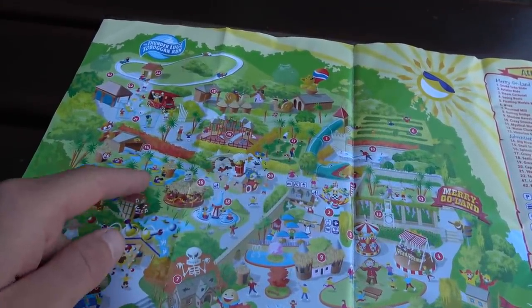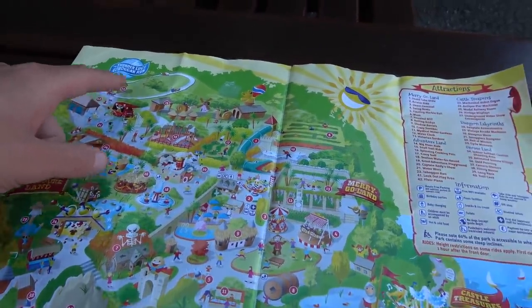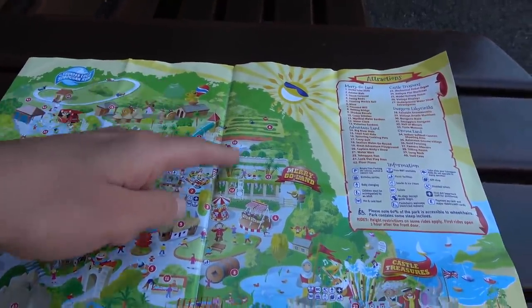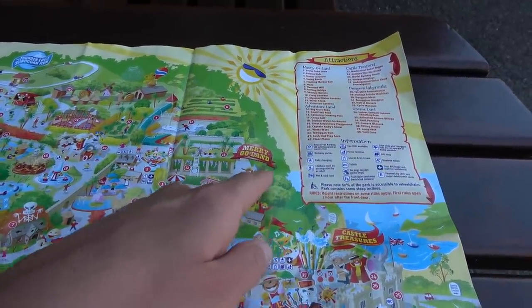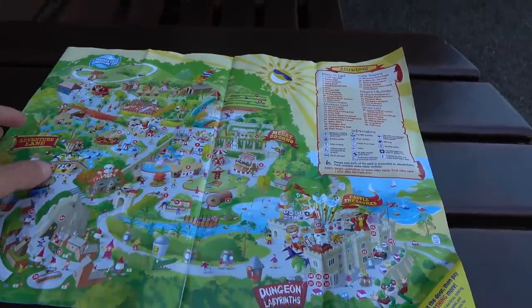There's a boat ride there as well. And then of course, up here at the top, you've got the Toboggan Run. Of course, you've got the snails up there as well, number 15, look forward to those. You've got a mini golf, more play areas, and there's a hedge maze up the back just there. And then Merry-Go-Land, which has got some more small little flat rides for the little ones to enjoy. So yeah, quite a lot to see here.